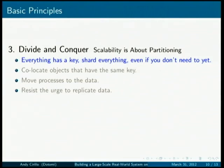Third principle, divide and conquer. This is kind of an obvious one, but anytime you're trying to scale up, you're going to have to partition at some point. And partitioning for the very large solutions is not just about partitioning data, but you're partitioning everything. So you're partitioning the requests, and you're partitioning the different kinds of data that you have in your system. They all have to be sort of partitioned the same.